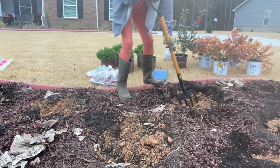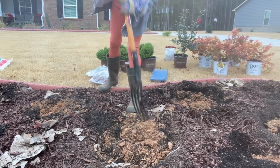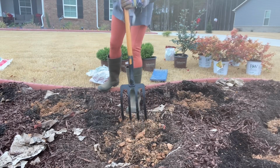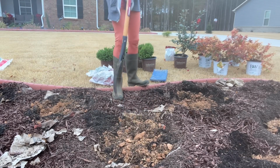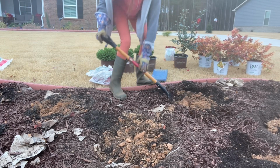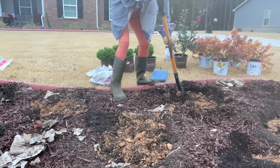One of the things that I haven't mentioned so far about all of these plants that I'm planting, the Camellia, the Cryptomeria, and the Spirea, is that they're all deer resistant.